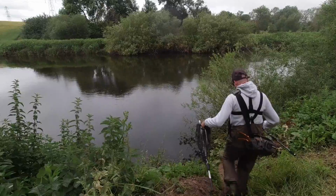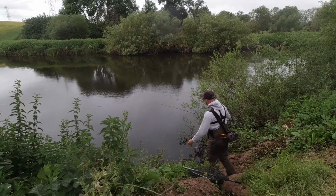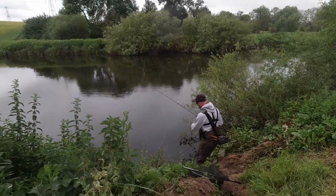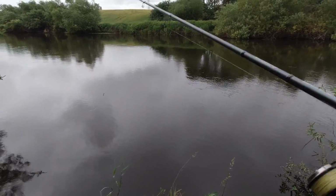So I did say in that intro that the weather's pretty nice, and in the 5 minutes it's taken me to walk downstream a bit, it started raining. It pretty much sums up my Trent lure fishing experience so far.